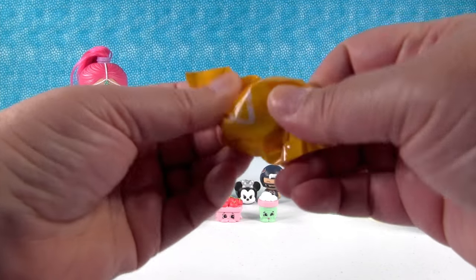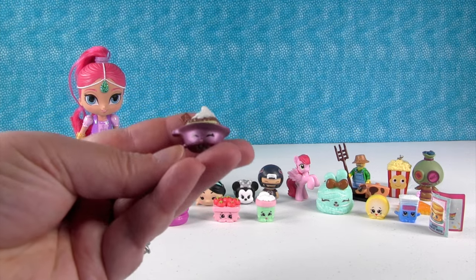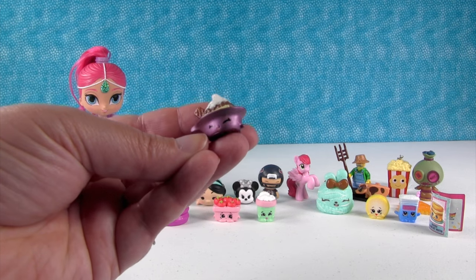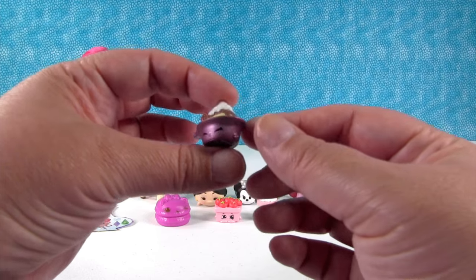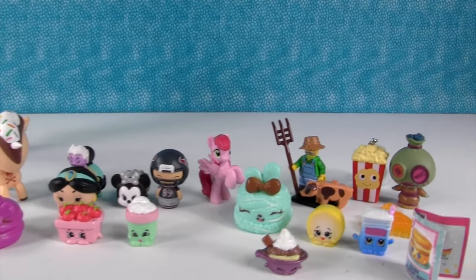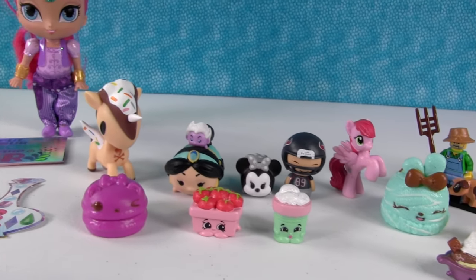Okay, let's see who we have. Come on, Susie Sausage. Ooh, it's an ultra rare. Who are you? Banana Split. Banana Split. And the ultra rares are so cool. They look like limited editions. They do. All right, here they all are. We got some super awesome toys, some very rare ones today, and just a lot of fun ones too.